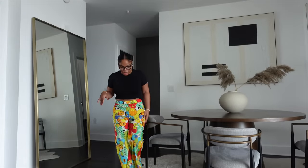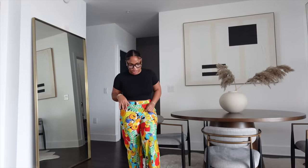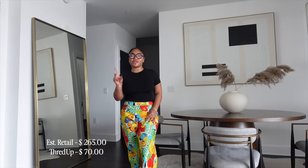I got these fun Simon Miller pants. I love how they flare out. I do like that they're a little bit oversized because I do plan on taking these with me on vacation. I love Simon Miller, especially for my vacation looks. So I definitely had to add to cart when I seen this on the ThredUp website. I just love how fun they are and I can't wait to wear these on my next trip. And these pants retail for about $265 and I got these off of ThredUp for $70.